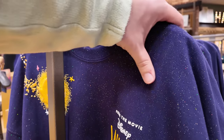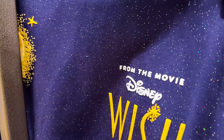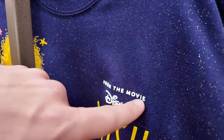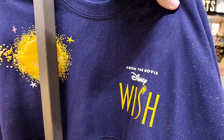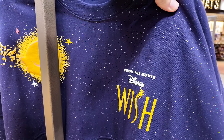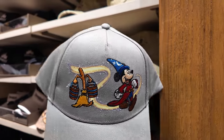Okay, this is a first. I find this fascinating that on this shirt it says from the movie Disney Wish. It doesn't just say Disney Wish, it says from the movie. That is fascinating to me. I guess maybe because they have a Disney Wish cruise ship and they don't want to confuse people. I don't know. Fascinating.